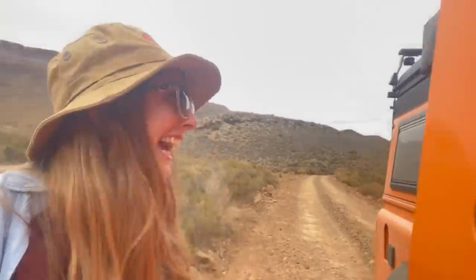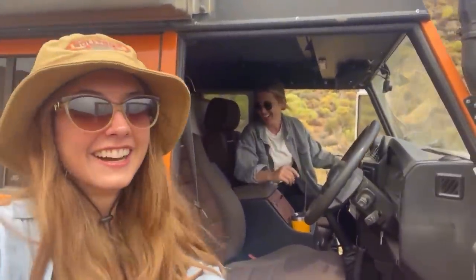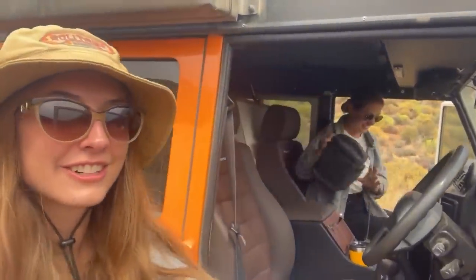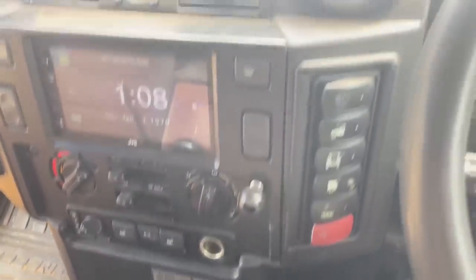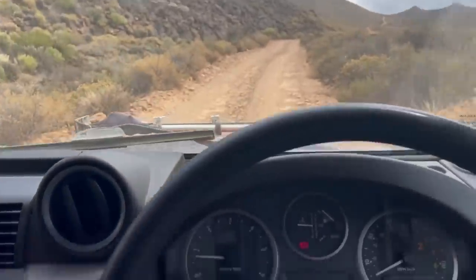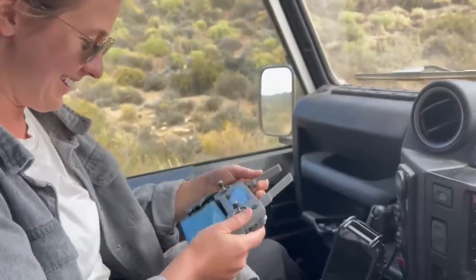Okay, my time has come. We're doing a switcheroo because these Defender doors. All right. To get in the car. Great start. Mariana's gonna fly the drone now, so pilot time for me. Look at all these buttons. It is just something else. Ready? Okay, here we go.